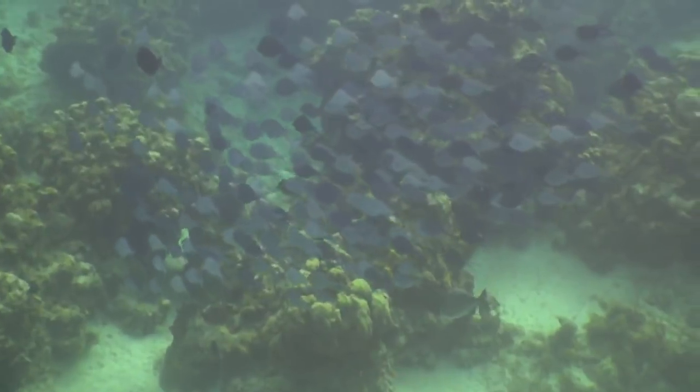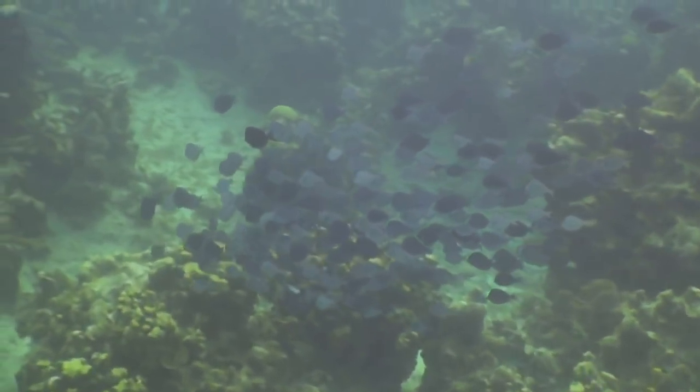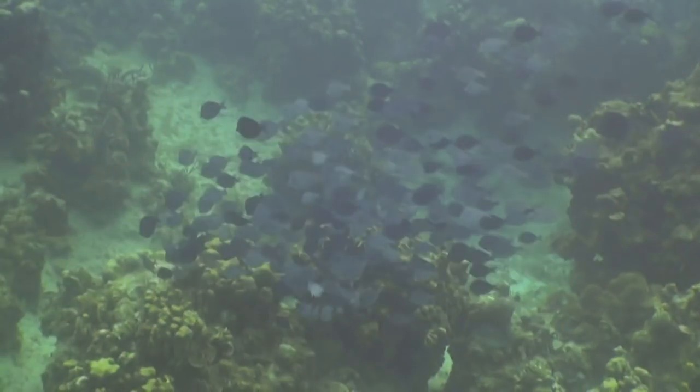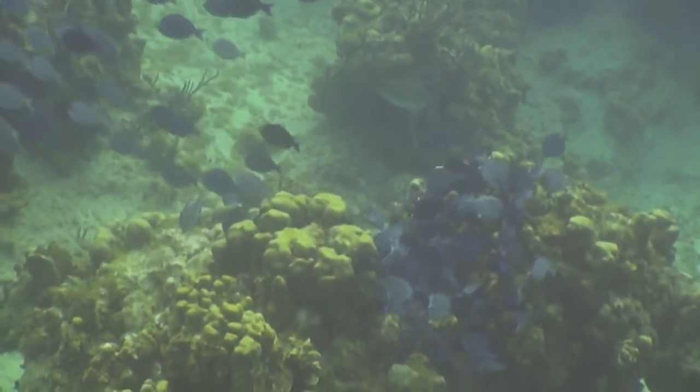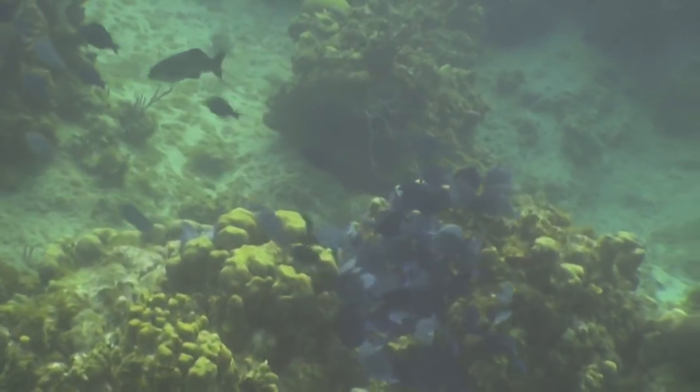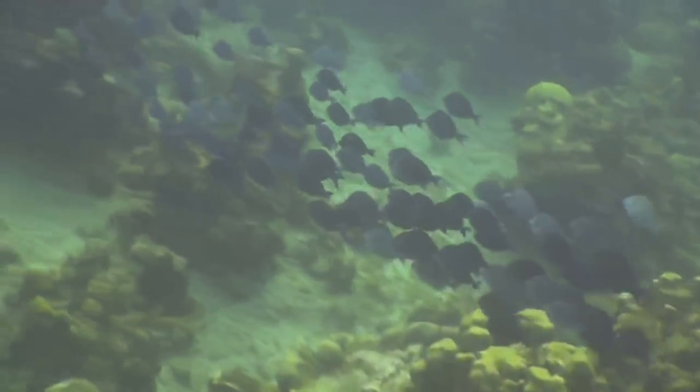Yeah, schooling is one of their 3 social complexes, so they regularly school for safety in numbers. It creates a lot of confusion on the reef, so some predators will stay away because it's just a big messy event. And of course they travel fast and they feed hard. Yes, we can see that happening right now.